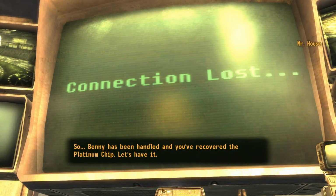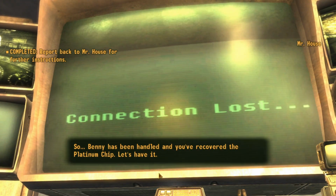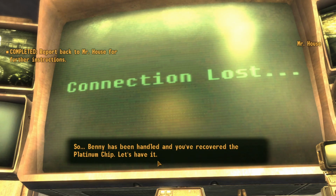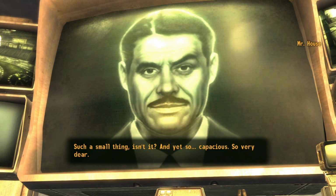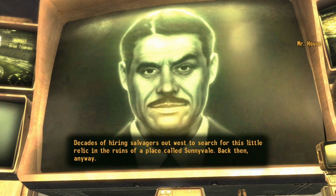So, Benny has been handled, and you've recovered the platinum chip. Let's have it. Such a small thing, isn't it? And yet so capacious, so very dear.